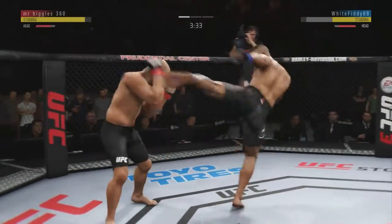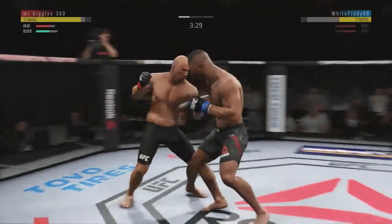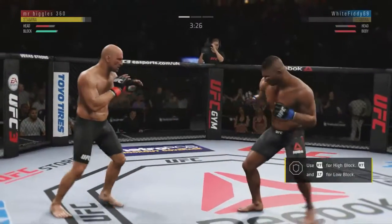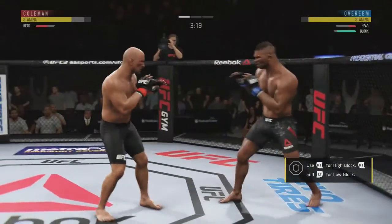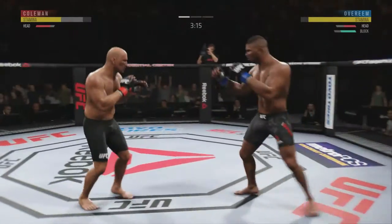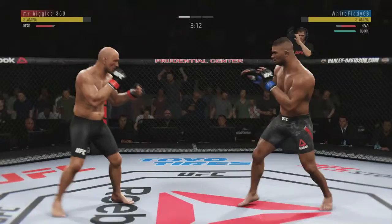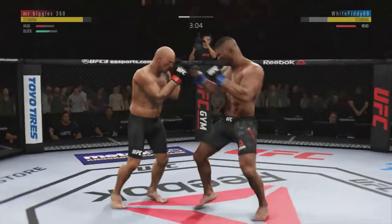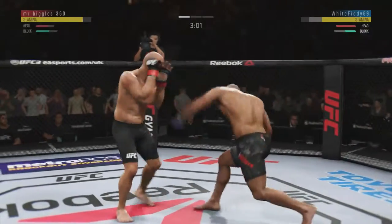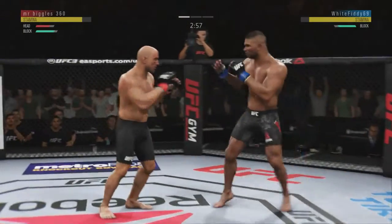And both guys really throwing with authority. Nice look to the body. Big left hook. He's got him right here. Oh, look at this. Who saw that coming? Throwing haymakers out of the exchange. Punch is blocked. Beautiful hook. Blocking all the shots coming towards his head.